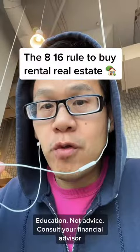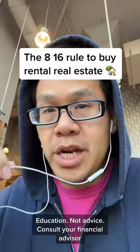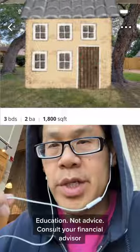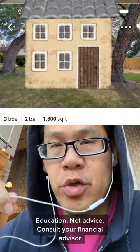Here's the 8-16 rule for buying rental property. 99% of rentals don't make the cut, so you have to screen them quickly. Case study from 2016, a 3-bed, 2-bath house, 1,800 square feet.